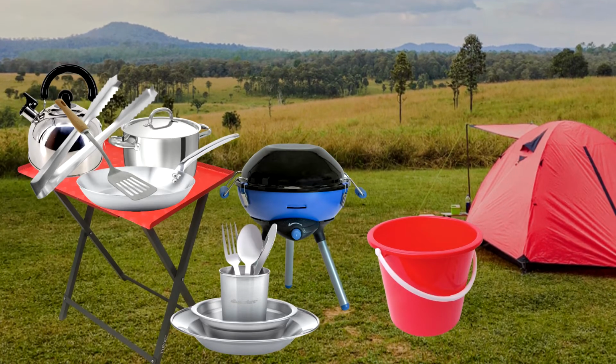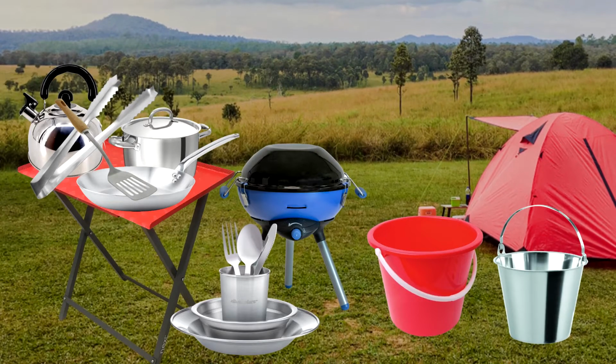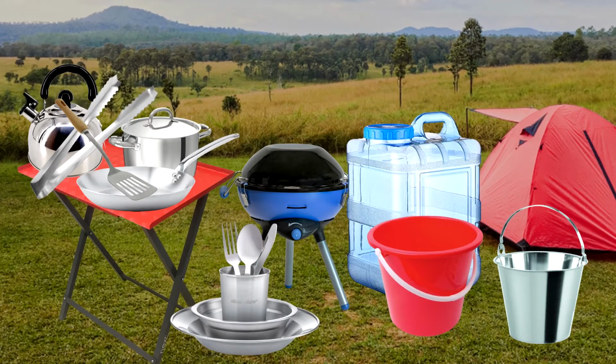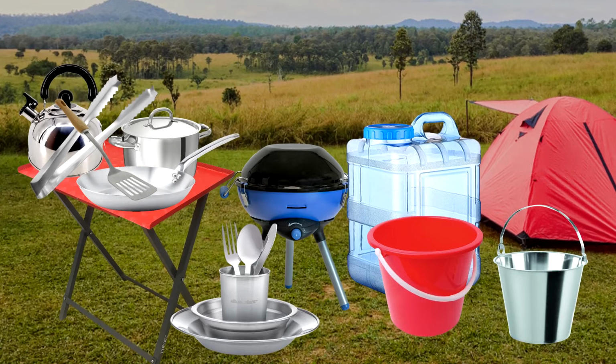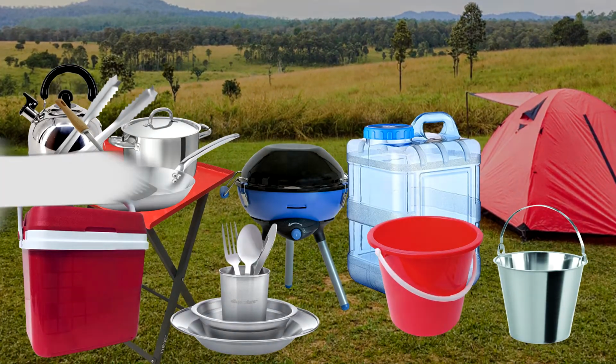This bucket will be where you wash things like your hands and dishes, and a stainless steel bucket that can be used for heating things or for carrying hot things. You will also need 2 water containers, a 5-litre water container for use around the camp, and a 25-litre that will be your water reserve, and a good quality cool box.